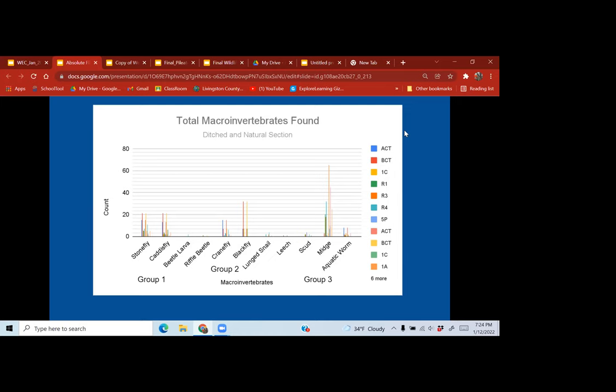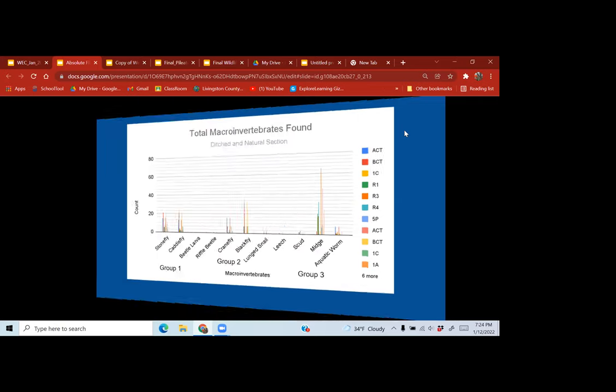And then down here, you have all the macroinvertebrates, and you have group ones around here, group twos, and group threes. And as you can see, we do have a good number of group ones, which means that we do have overall high quality water in Wilkins Creek. But we wanted to know what different kinds of water quality we have in the ditch and the natural, and see if there was a difference.